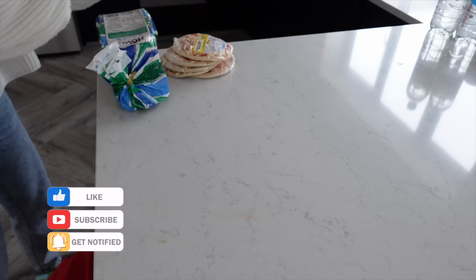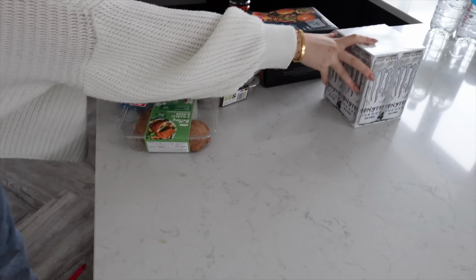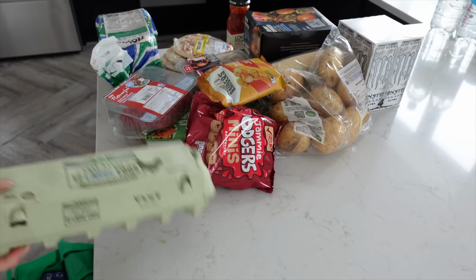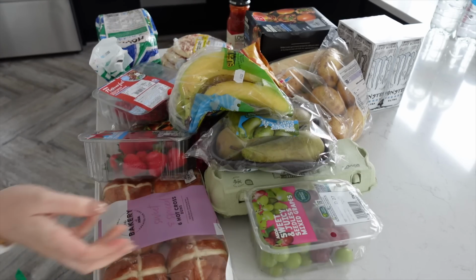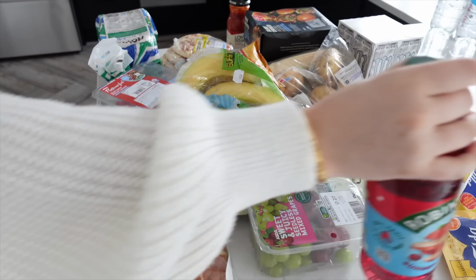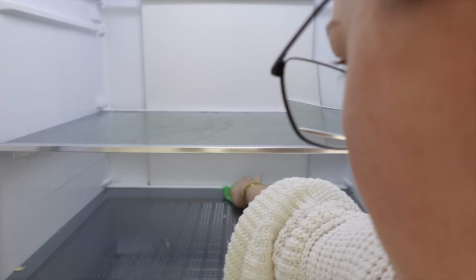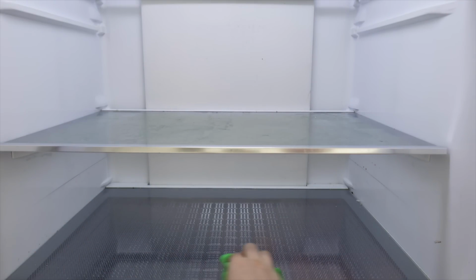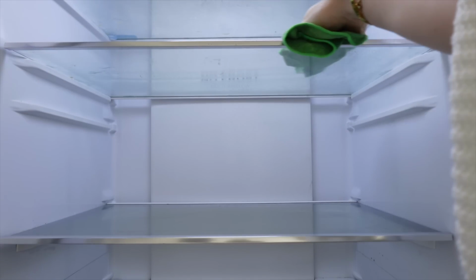First of all, I did a food shop because it is a Monday morning and that's when I like to do a food shop, get everything ready for the week. So I'm just unpacking everything into the kitchen. It felt so good not to have to rush it and to actually take time and think about what I was going to cook for dinner every night, and to be able to come home and clean the fridge before I put everything away. So I'm just wiping down the inside of the fridge with some flash spray. Just thought I'd take the moment to wipe it down, seeing as I've got the time.